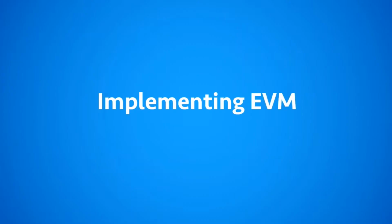Now that we've examined the foundation of EVM and translated EVM's core metrics into even more meaningful terms for a design consultancy, I'd like to focus on some practical steps for implementing earned value management in a firm like yours. Specifically, I've got 5 keys for implementing EVM.